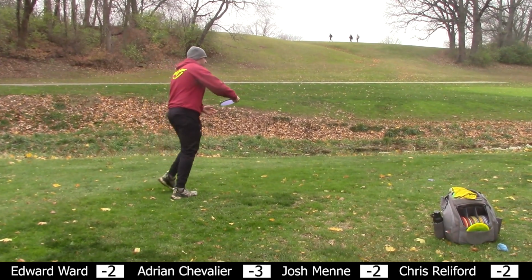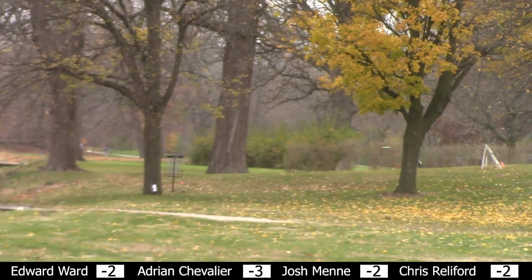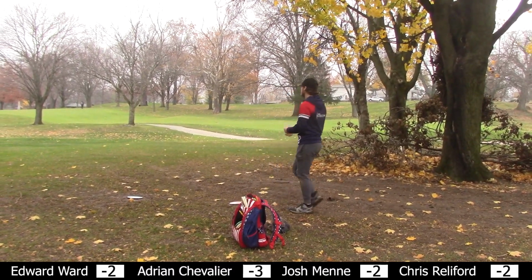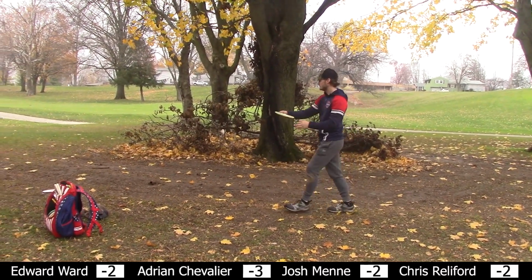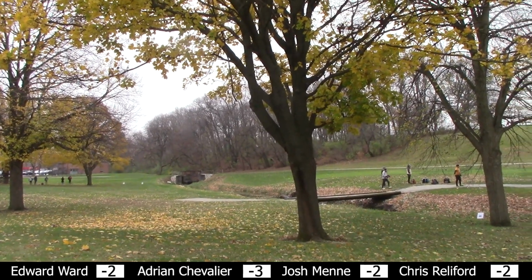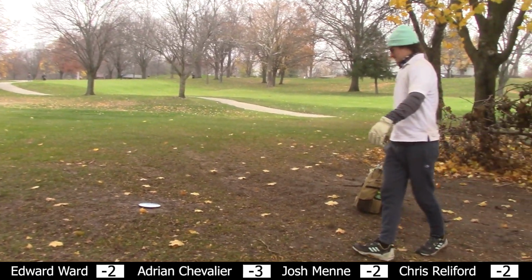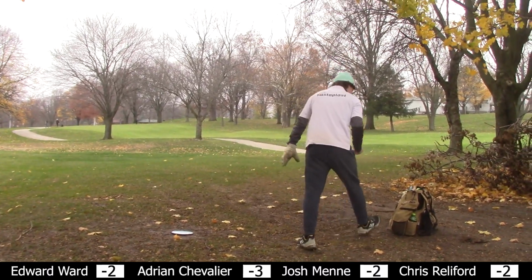Good shot out of Josh. I think he is going to be a little short there. Edward proving you can go backhand, backhand. And again, I think just a little short. You can hear the wind whistling through the trees to a certain extent. So far, everyone just a little short of that basket.